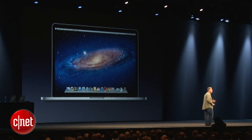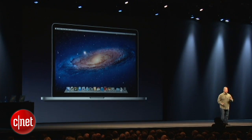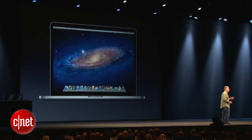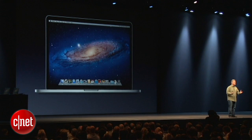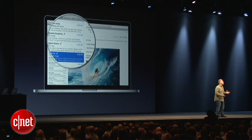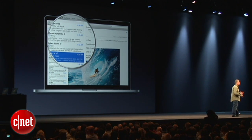Now, it ships with OS X Lion, but Lion has been updated to take full advantage of that Retina display. So everything you do on it can look really sharp and beautiful. So the applications we include with Lion, for example, Mail. Mail's been updated, so reading your mail is like reading fine print. It's gorgeous. Safari's been updated.